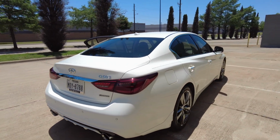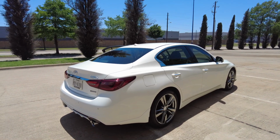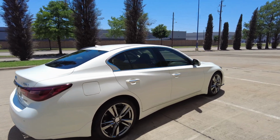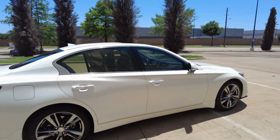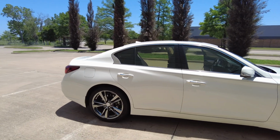My asking price is $26,500. It's got the catback exhaust. It has the AMS low pressure fuel pump. I put that in there. It has the tires, excellent shape, probably 70% tread left.